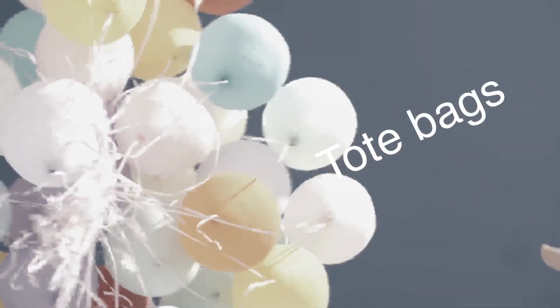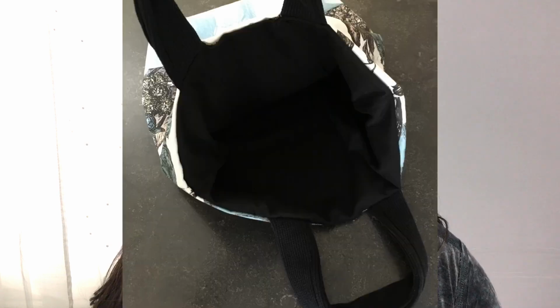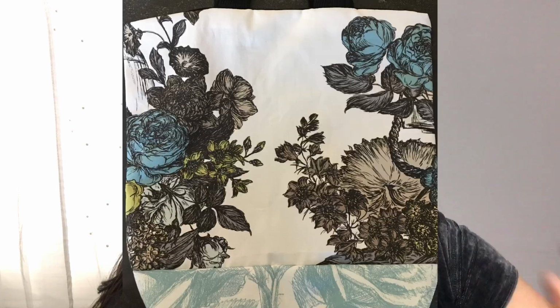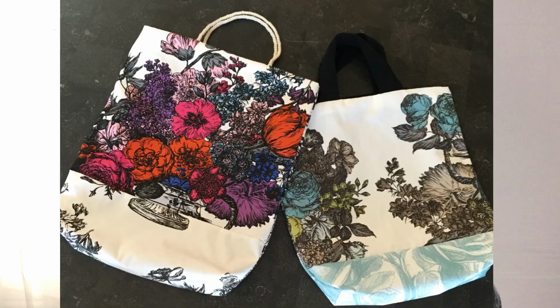Next up is this little set of tote bags. These I love so much because they're the first two tote bags that I made with lining successfully, and I even patched together the outer fabrics to have a cohesive vibe because I made these out of scrap fabrics, and I'm just overall really pleased with the overall look of them.